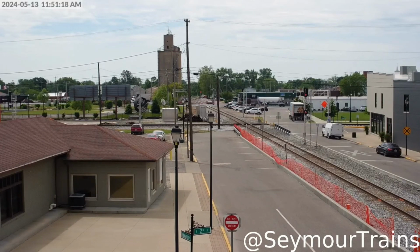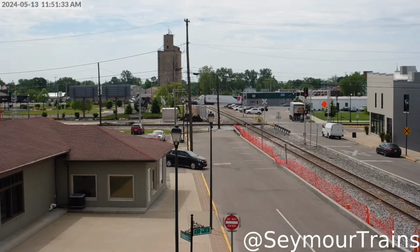So, like I said, for now, I'm going to call this done, and I hope you guys enjoy our little look at Seymour and watching the busy town as it is today. And we even got to see a train go through. That was exciting. So there you go.